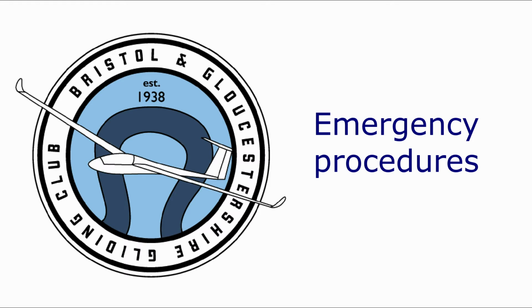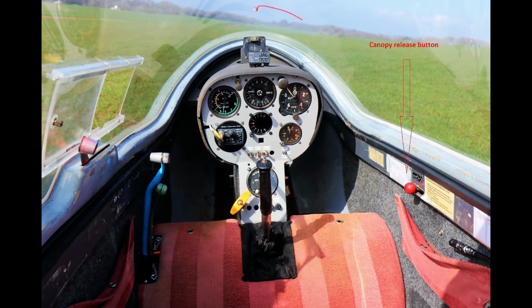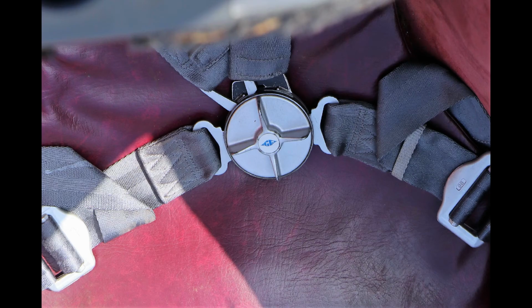Emergency procedures. Before you fly, the instructor will discuss the emergency procedures to be followed in the event that you have to get out in a hurry. First, we need to open the canopy. This is different depending on which aircraft you are flying in. Second, we need to undo the straps.